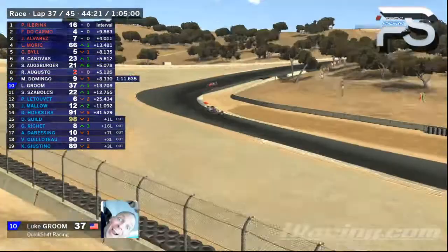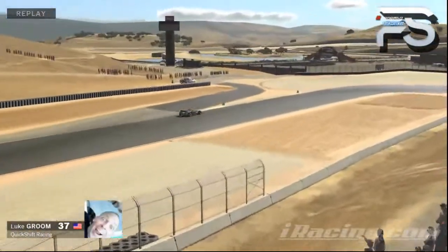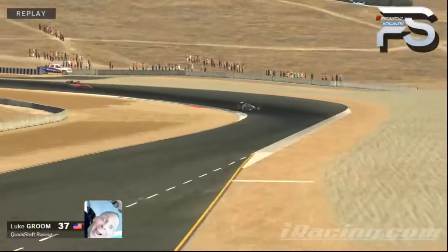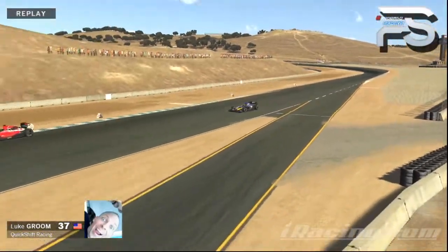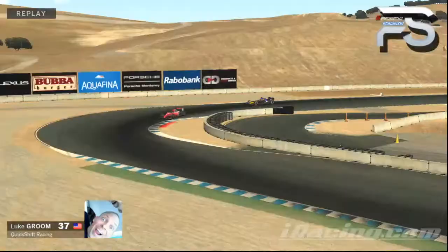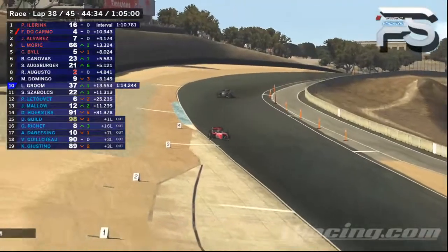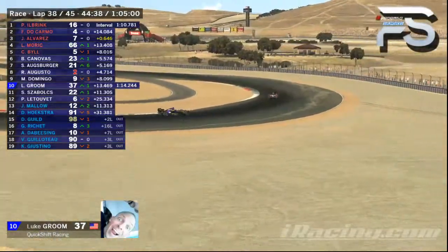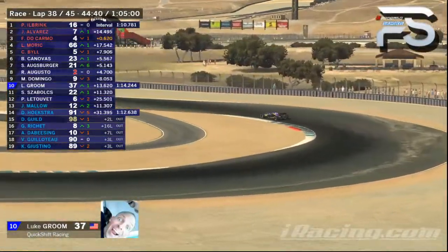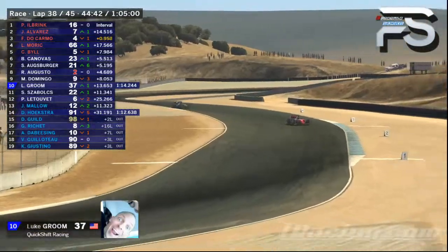Looks like Luke just had a little bit of an issue here. Let's see if we can find out what that was. No, I don't know. It just kind of looks like he misses a gear coming off of that turn, something like that. Or he's just, because he lost that position to Manuel Domingo. That was for position, so Manuel picks up the 9th spot from Luke Groom here.